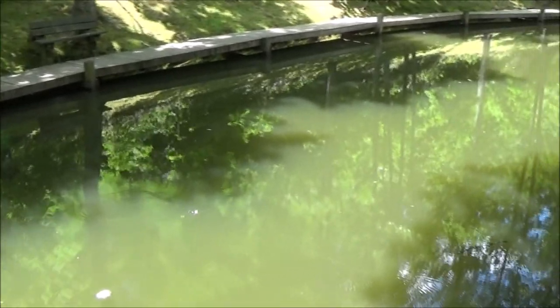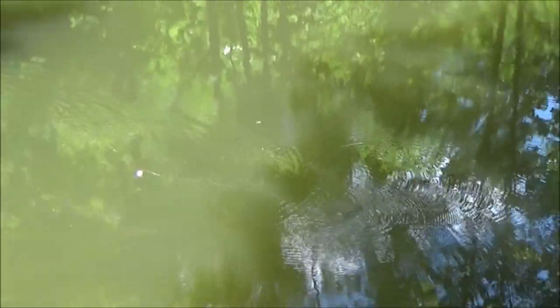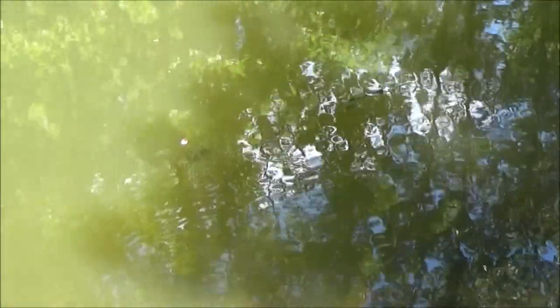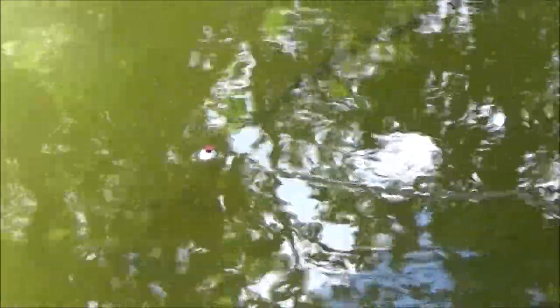Daddy, there's fish. A fish. Look, I see a big one. There's one too. I see one right there looking at it. There's a few of them down there. Come on, big guy, come on.